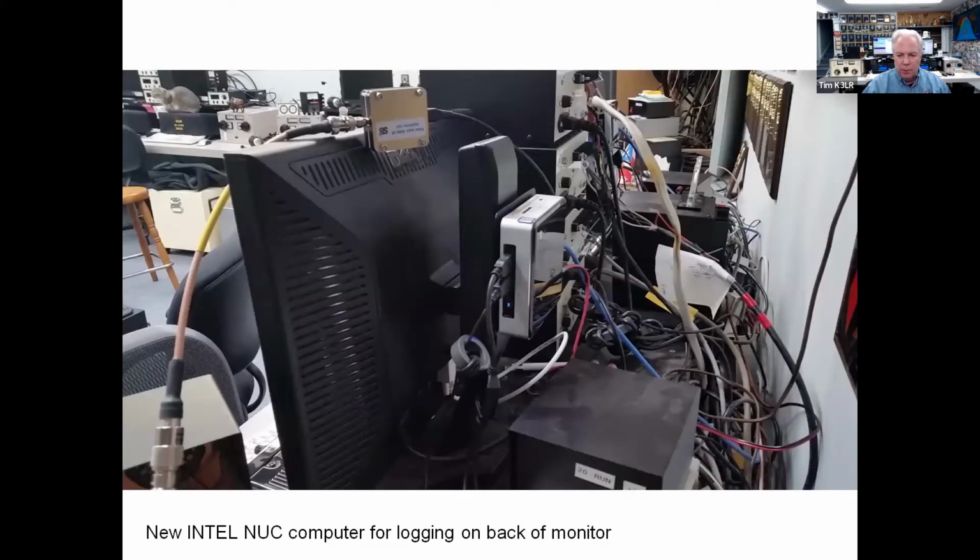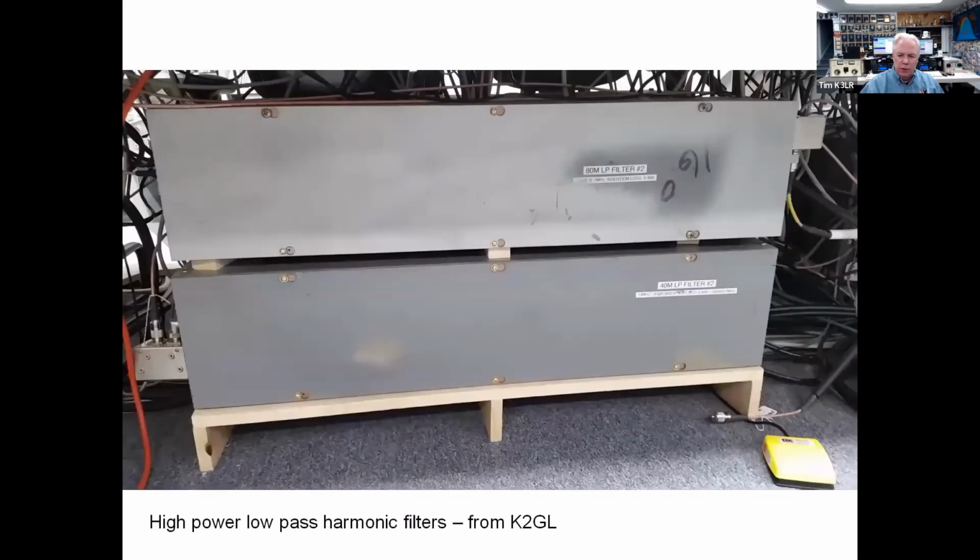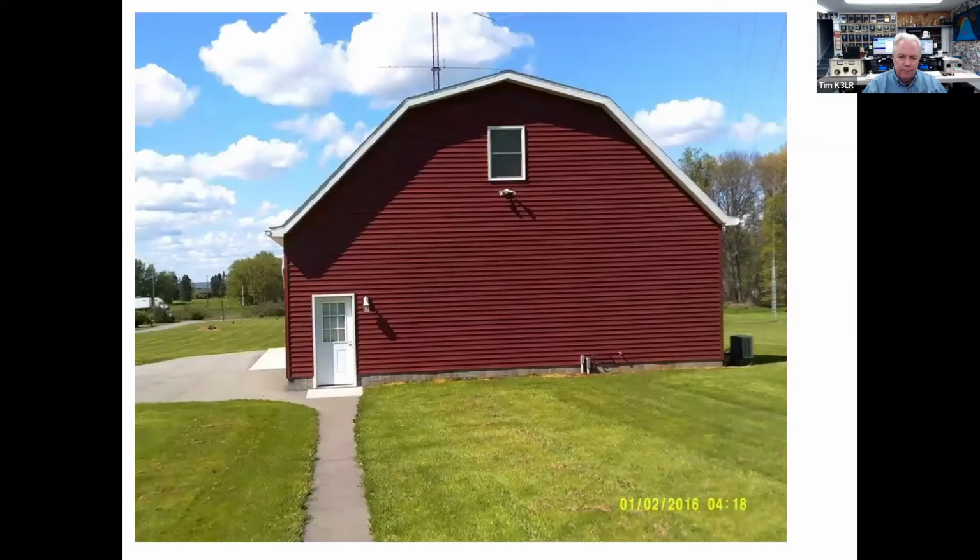Another shot of a NUC on the back of the monitor. Very space saving. To share the 2 Foursquares between the 2 80-meter stations, we have a custom designed 80-meter XL twin turbo +2 from W8WWB that allows seamless switching between the 2 positions. We also have high power harmonic filters. You know how hard it is to make a field day operation work with 100 watts. Think about 1,500 watts and very high gain antennas. So we do have aggressive filtering here at K3LR.